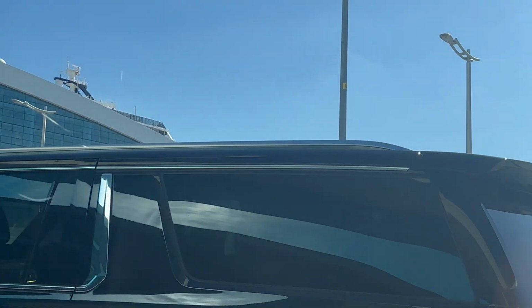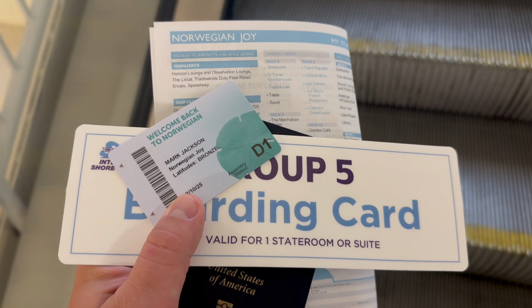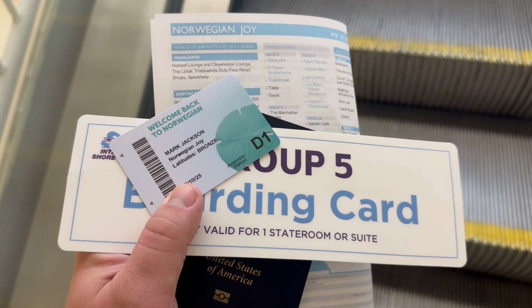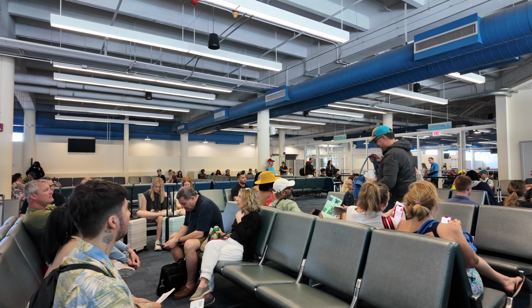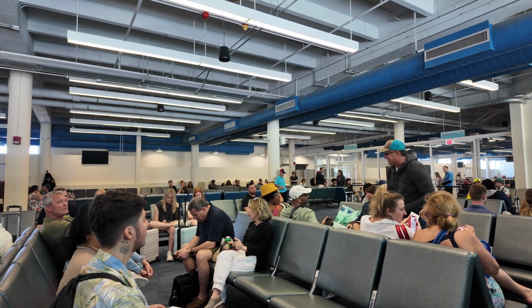So I was excited nonetheless to head to the port. I was also excited to visit the new NCL terminal that I'd seen sailing out of Miami in the past, but unfortunately the MSC ship was actually docked there and using that terminal, so we were next door. So that was the first disappointment of the day.